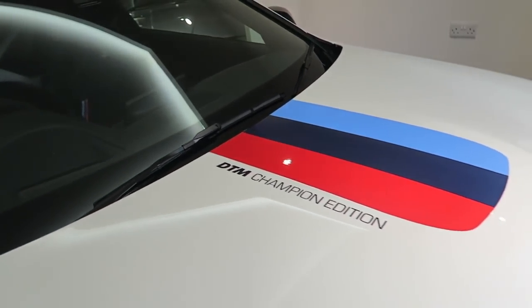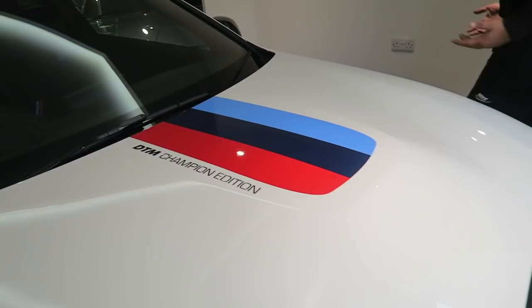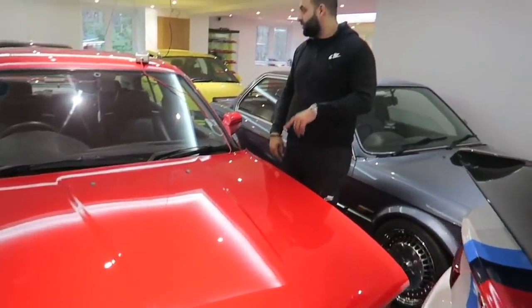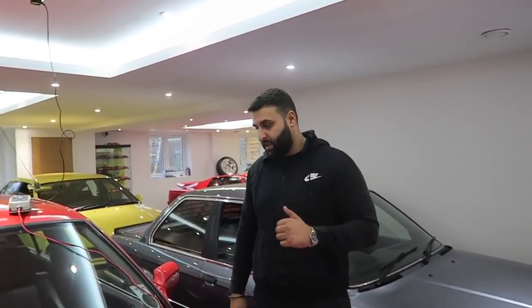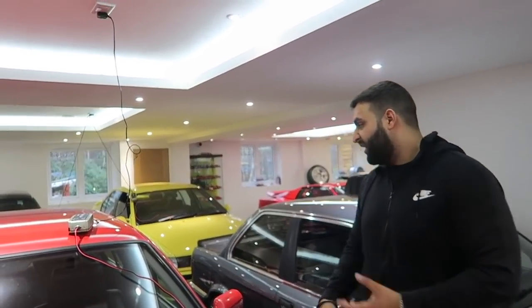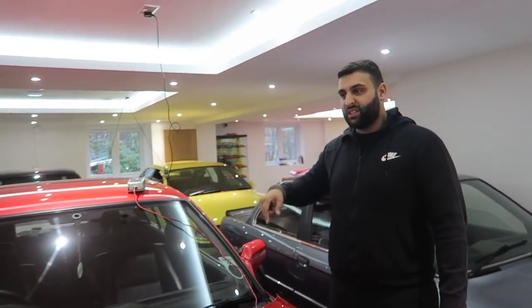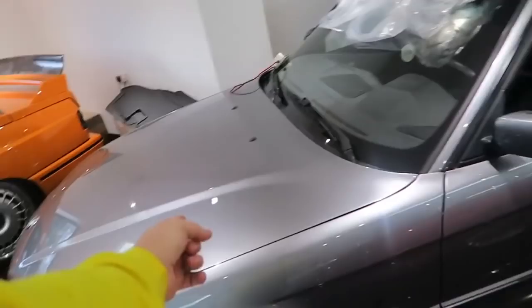So, red 5 Series. It's an Alpina B10. Very, very nice. This is the 3.5, and I've got a B10 4 litre as well. It's not here right now. It's been restored at Custom Colours in Christchurch. It's having a full restoration, but this is the 3.5 straight 6 version. The 4 litre is the V8, sort of the same engine as this one but the Alpina versions.